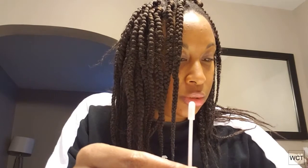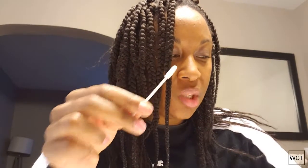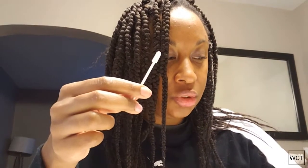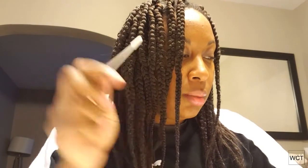Unscrew the top of the collection tube. Insert the tip of the foam swab into one nostril. It doesn't need to be inserted far, just until the foam tip of the swab is no longer visible. Rotate the swab in a circle around the inside of your nostril at least 3 times. Take it out of your nostril and put it in the other nostril. Remove the foam swab, place in the tube, put in the bag, put in the box, and then put it in the FedEx container. Pretty simple. All right, let's give this a go.